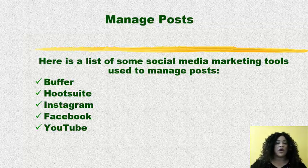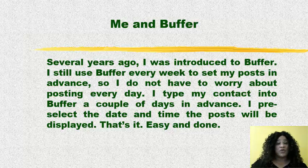Here's a list of some social media marketing tools used to manage posts, such as Buffer, Hootsuite, Instagram, Facebook, and YouTube. I have a relationship with Buffer. Several years ago, I was introduced to Buffer, and I still use it today. I use Buffer every week to set my posts in advance, so I do not have to worry about posting every day. I just type my content into Buffer a couple of days in advance, usually a week in advance, and I pre-select the date and the time that I want my post to be displayed, and that's it. It's easy and it's done.